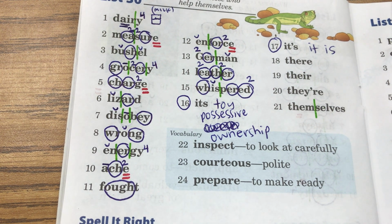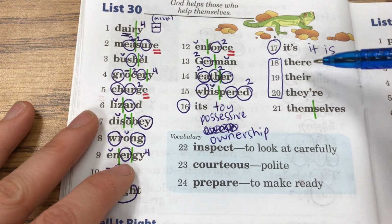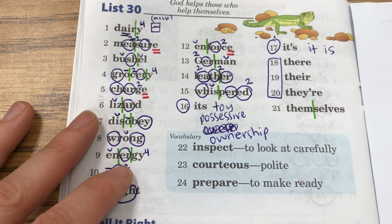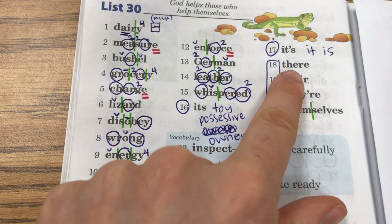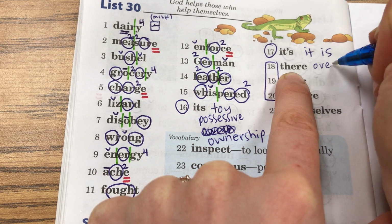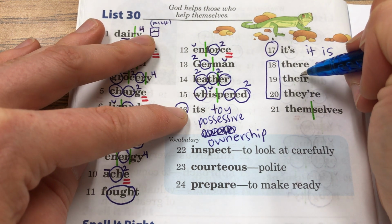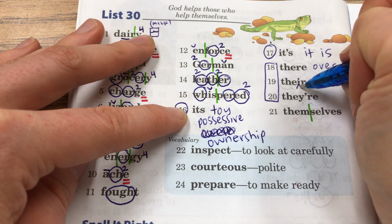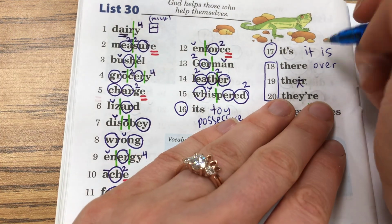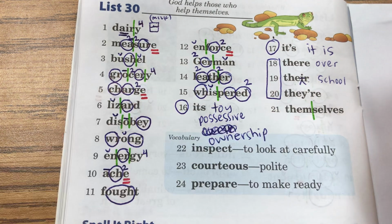Yeah, practice with those today. Next, I'm going to put a box around these ones. Some more homonyms. There, their, and they're. Okay? All sound the same, but have completely different meanings. This there is kind of your basic there. Going over there. Okay? This their is possessive. And what I like to do for the E-I here is make it into a person. Okay, like a little stick person. So I could say their school. Whose school? Their school.